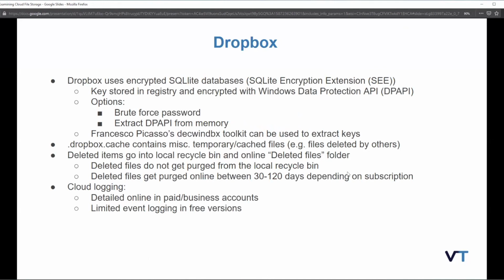So Dropbox uses encrypted SQLite databases. They are SQLite, but they're using the SQLite Encryption Extension, SEE, and they're taking those keys and putting them in the registry. So I'm able to find the registry keys that they're using, where those encryption keys are. However, those registry keys are then protected by the Windows Data Protection API, or DPAPI.